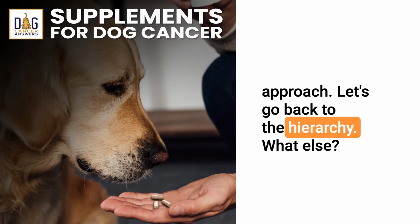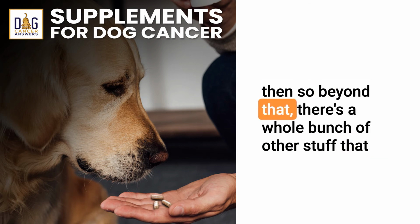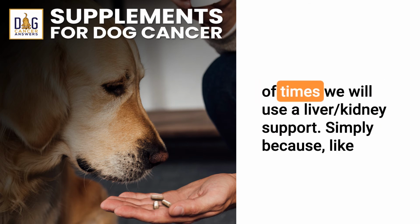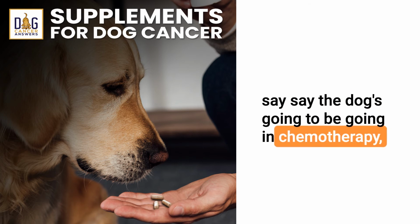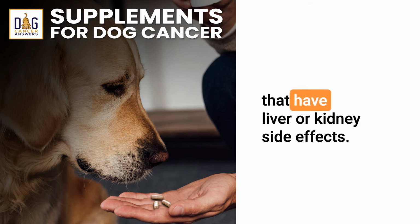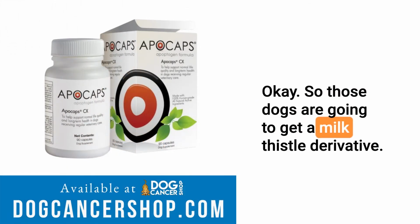Let's go back to the hierarchy. What else? At this stage in the game, those are the core areas. Beyond that, there's a whole bunch of other stuff that one could do, but it's case by case. For example, a lot of times we will use a liver/kidney support simply because, say the dog's going to be going on chemotherapy, as an example, or say there's pharmaceuticals that have liver or kidney side effects. Those dogs are going to get a milk thistle derivative.